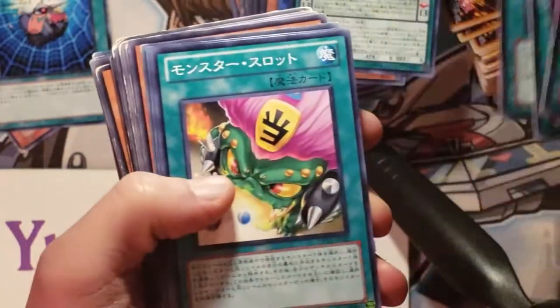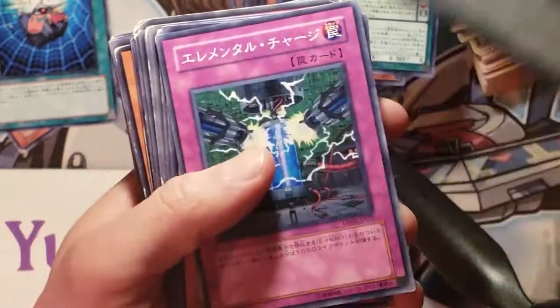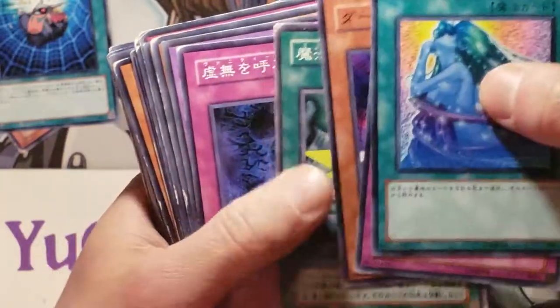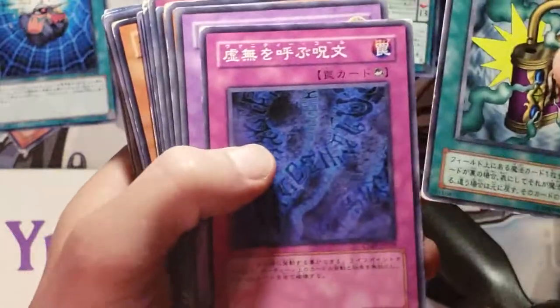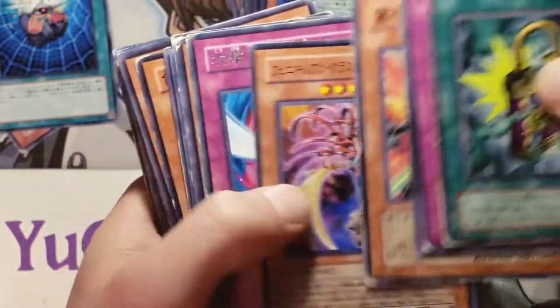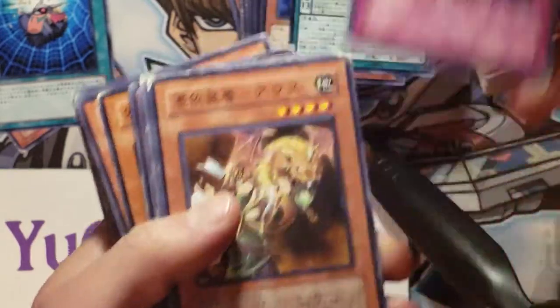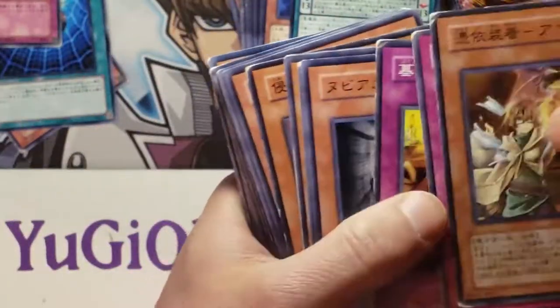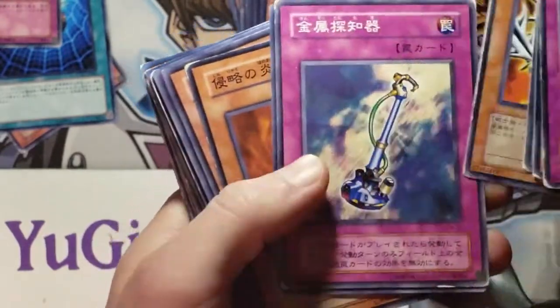Here's a couple more rares. All right, let's see. Soul Release, that's cool. Dispel, again, this one's from the EXR decks, that's awesome. Negate Attack, this one's from a Duelist Pack, that's a rare. This is pretty sweet. Luminous Soldier.